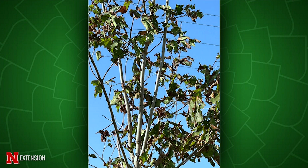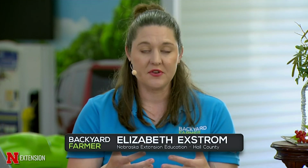Is there any hope for this tree? So the hard part when it comes to herbicide drift is it depends. It depends on the product. It depends on the amount of drift that's there. Now, Liberty is different than some of our other herbicides. It's not a growth regulator. We don't see the cupping, curling, distortion, all of those kinds of symptoms that we would expect with 2,4-D or dicamba or some of those other ones.